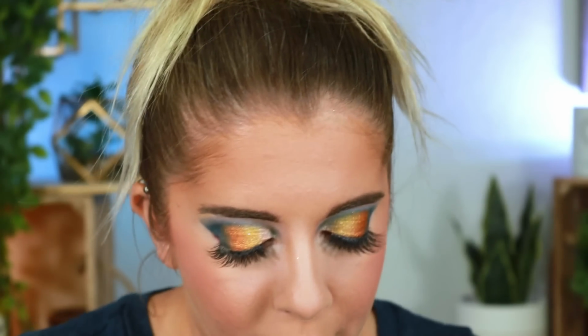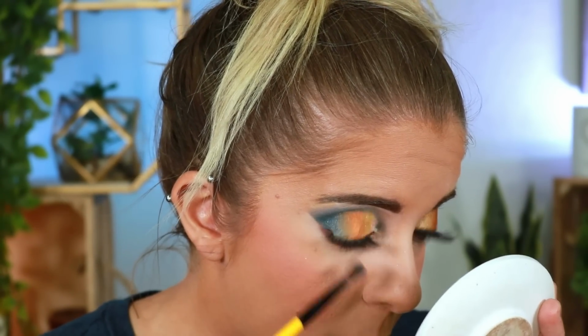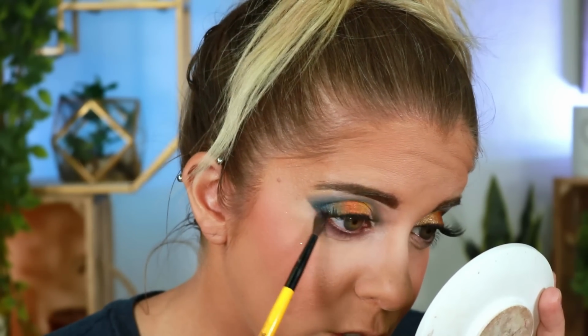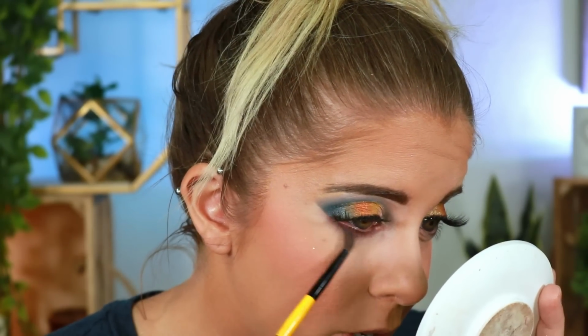Okay, and then I'm going to take the Hidden Sand Village, this shade right here, and use that to blend it out. There is definitely some kick up in the pan and some fallout, and there is one pressed glitter in this palette, which I definitely won't use. I'll show you guys what the shade is in just a second. I'm not a fan of any palette that puts glitter in it, even though they have reformulated it. It's going to be this little blue shade right here.